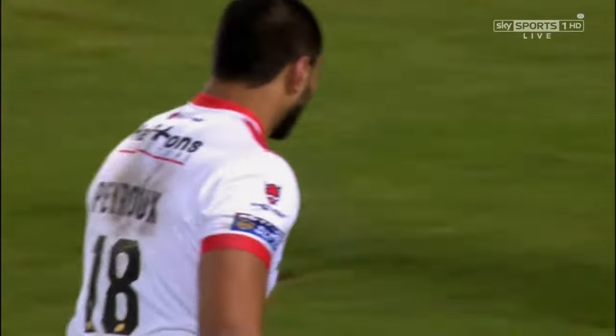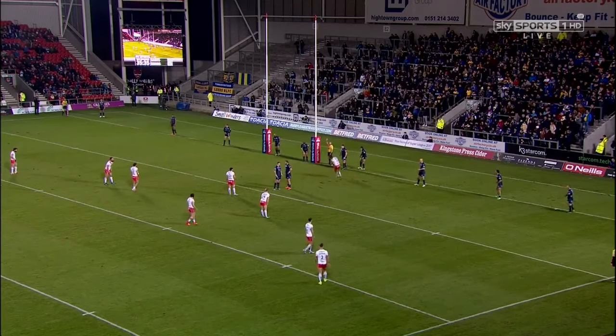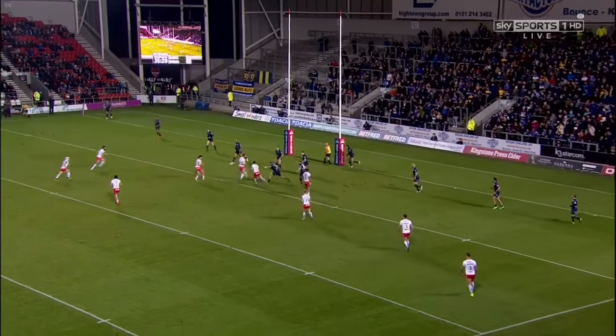Dominic Peyroux. Well, you don't always think it at the time, but sometimes there are match-winning moments inside the first 5 minutes. That could well be one here. Both these tries are going to score some points, but stopping tries is equally as important.